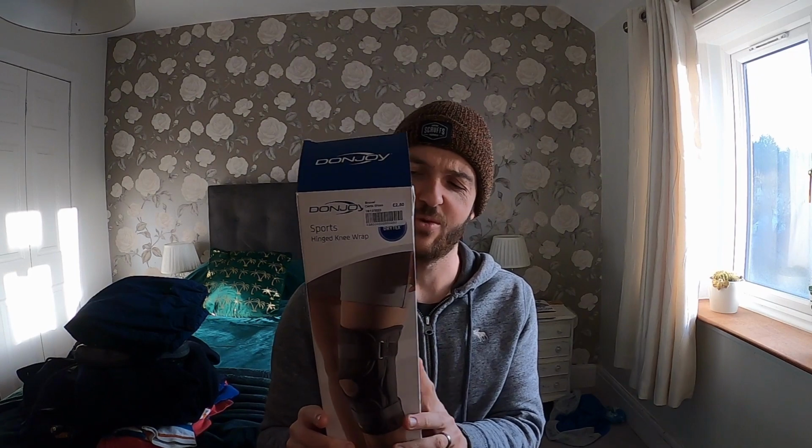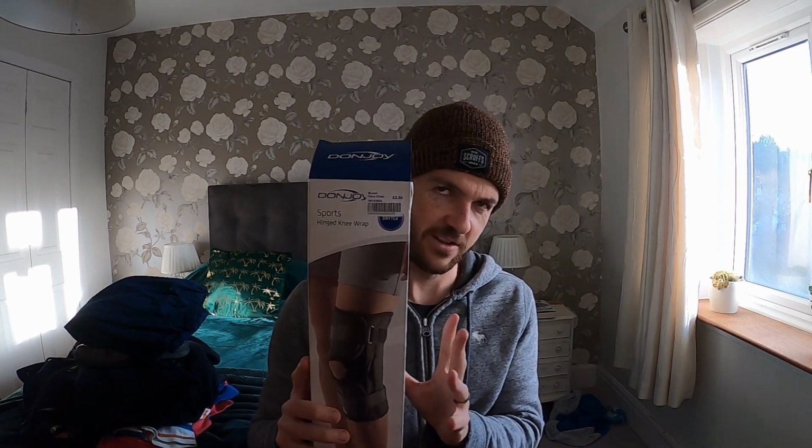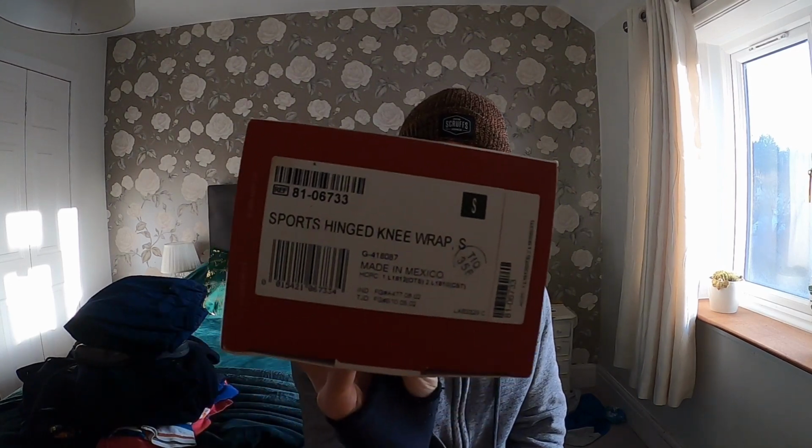This was the first thing I picked up from that shop. £2.50. It's a hinge knee wrap. Now, medical stuff can sell really well. This is a hinge knee wrap, size small. I think it has been used because the box is open. I can't list it as new because it obviously isn't.